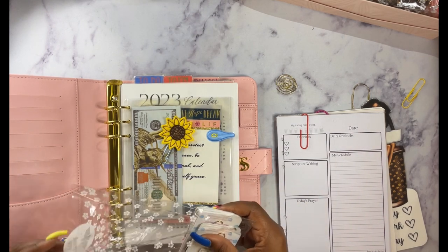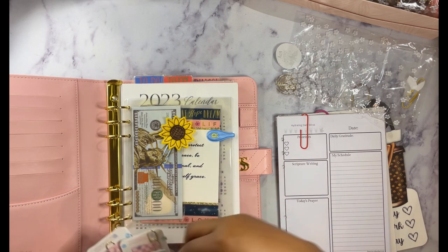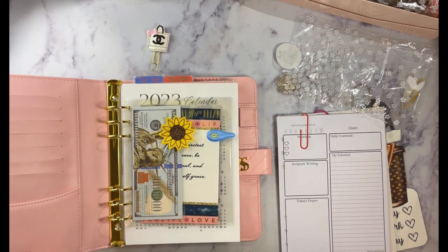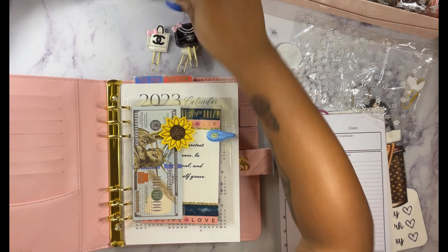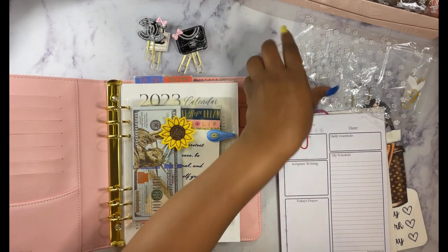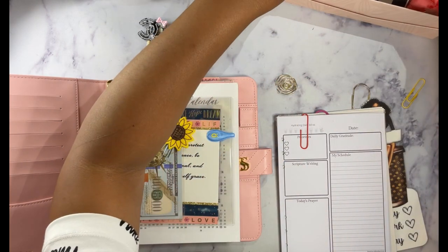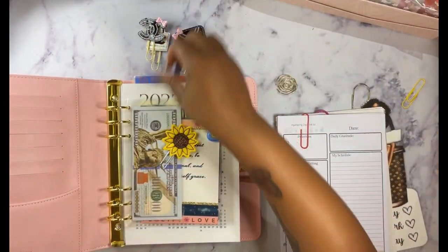And I am going to pull out my Chanel. So I have this one. Aren't they cute? See, I don't have as many as I do the Louis Vuitton because I'm really not a Chanel girl, but I just thought these were so cute. So I'm going to have to find something else to add in there because y'all know I like to fill this up. So let's see what we gonna work with. I didn't even notice I don't have that many.